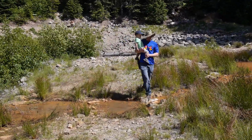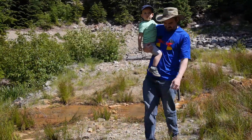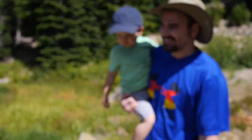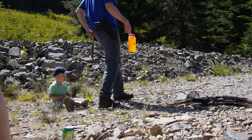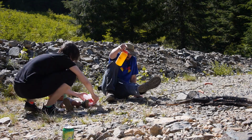Man, it's like a little gross waterfall. A little dirty waterfall. Gross. Yeah, nothing like pollution for a waterfall. Alright. We're doing good. Strawberries.